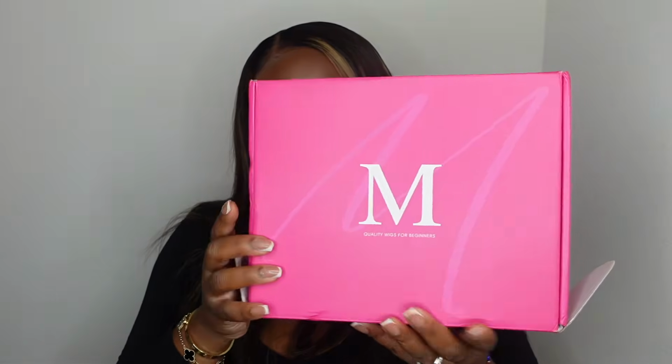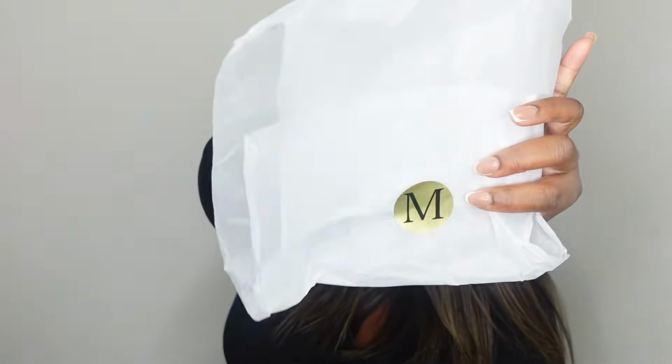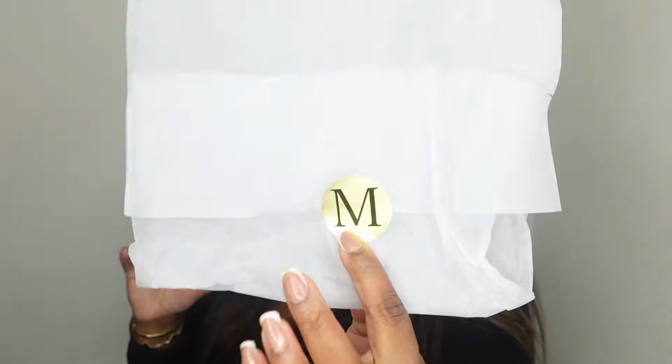I'm going to sit it right here. Also, they did give us a package. So this is the box that the wig came in, and it has that M for Myfirstwig, and it says quality wigs for beginners. You guys know this is the best company for those of us who are beginners. Inside, this was the tissue paper that the wig was enveloped or sandwiched in. Super nice. And then we got some goodies.